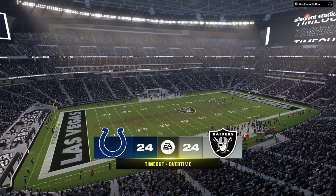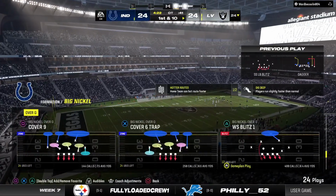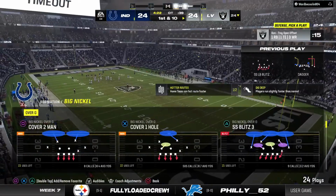And another timeout taken by the Colts. They'll be down to just one remaining as we step aside here in overtime.